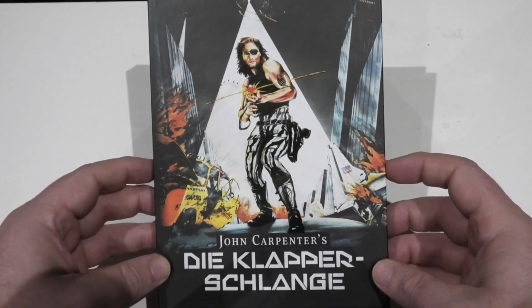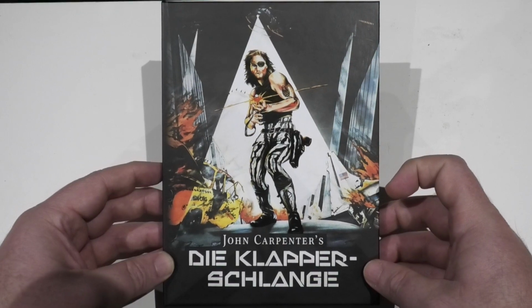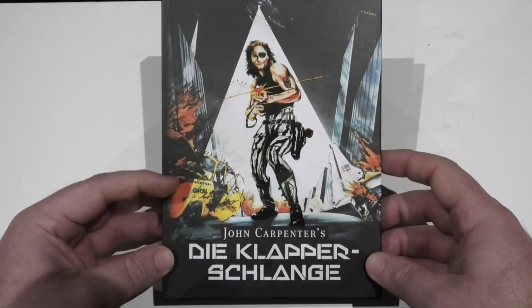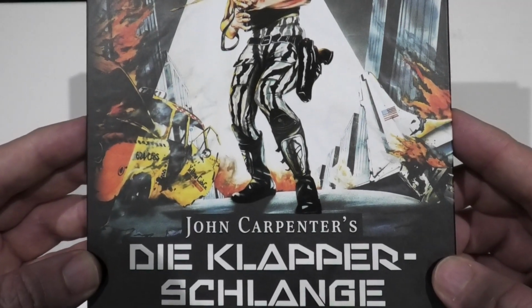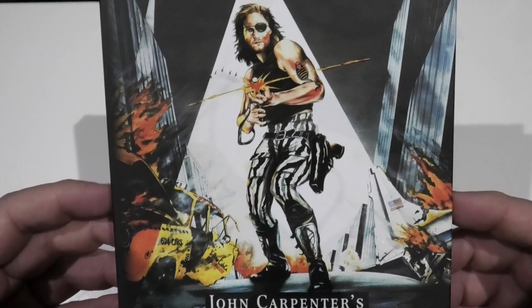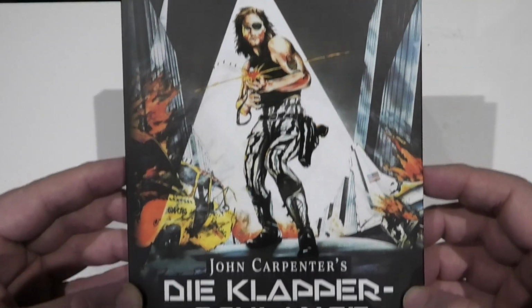But you'll notice that there is quite a lot going on here in terms of the artwork. You know, you got Snake Plissken in the middle there, him firing the gun. You'll notice all the helicopters above him. You got the taxi cab there destroyed. You got the buildings, even got Air Force One on the right hand side. So yes, a very busy looking steelbook, and I'm a big fan of it. Really do like it. So that is the main artwork on this one.